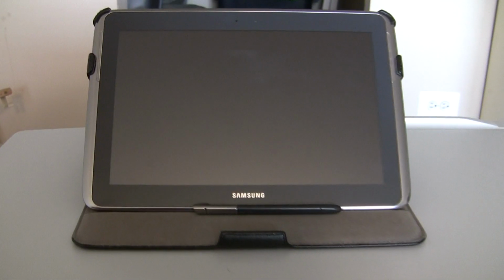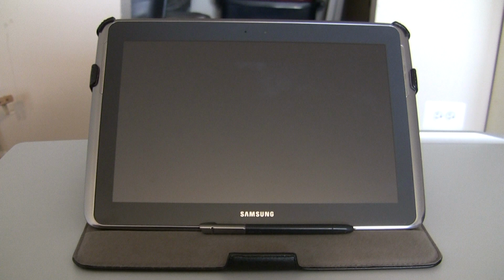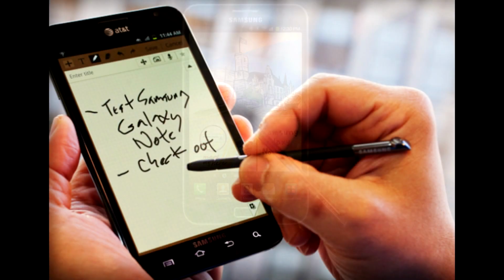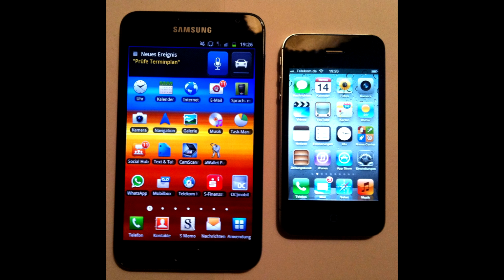So today I'd like to talk to you about the Samsung Galaxy Note 10.1 tablet and how I feel it's one of the best tablets to use at work. So let's see why. A couple of years ago, Samsung decided to change the market a bit by introducing the Galaxy Note phone. A lot of people laughed at the large size and mocked it for having a stylus, saying the whole reason we went to capacitive screens was to get away from the stylus.